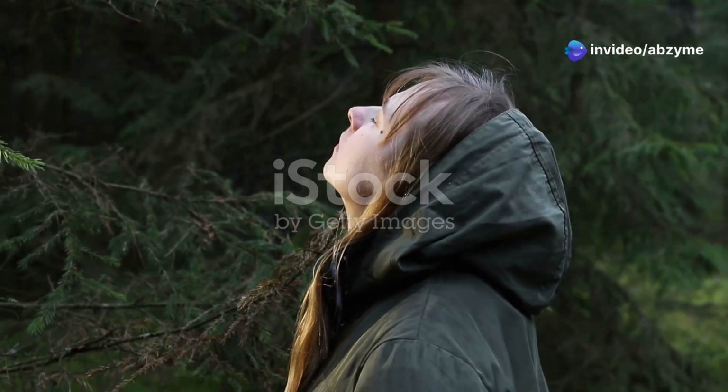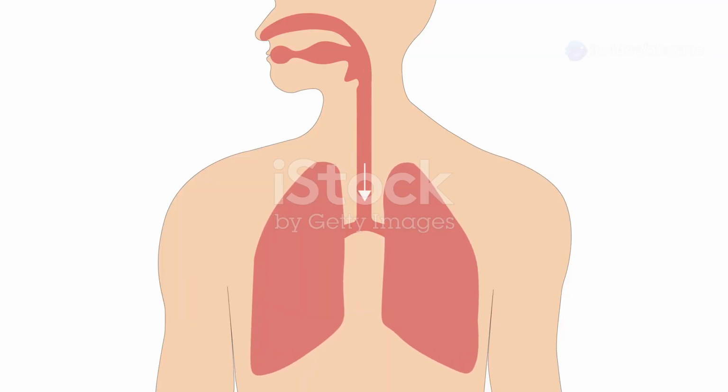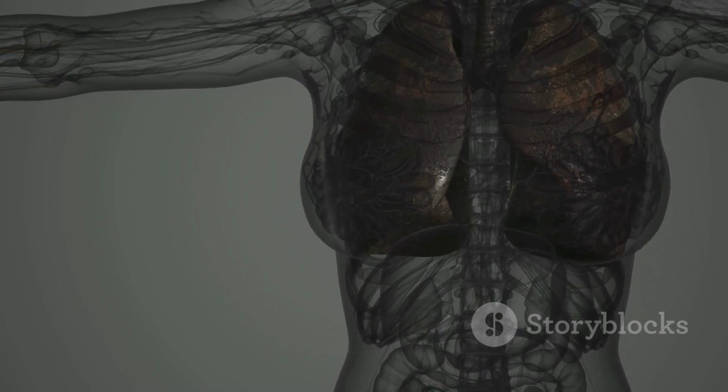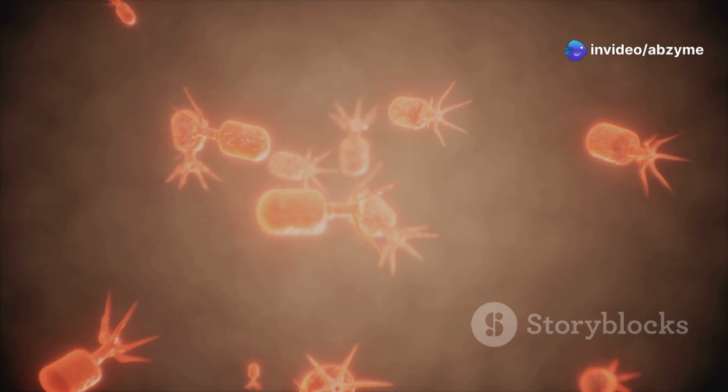Breathing is essential for life. Every time we breathe, our bodies take in oxygen and release carbon dioxide. This process, called respiration, is vital for all living organisms. Without respiration, our cells wouldn't be able to function and our bodies would shut down.